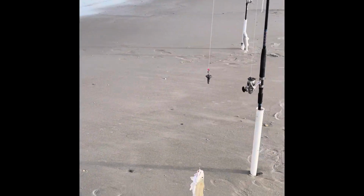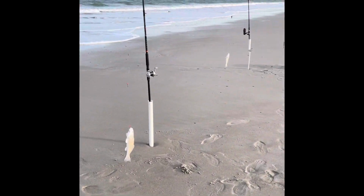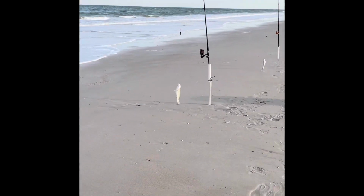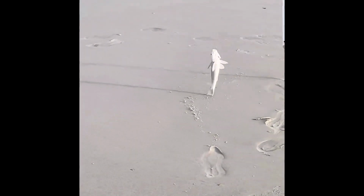And just in the last, there's 1, 2, the third one, the fourth one. There's the shrimp and Diet Pepsi. And I've only been here 30 minutes and I got my meal for tomorrow already. This bag is getting full. And there's some really nice whiting, guys.